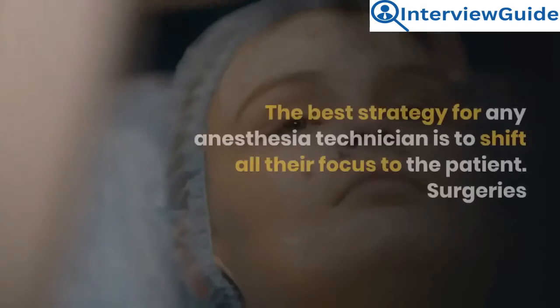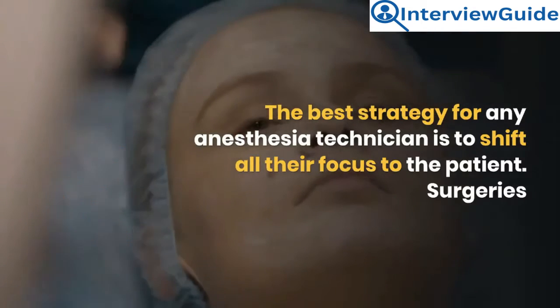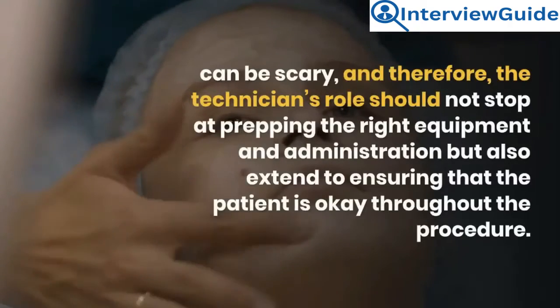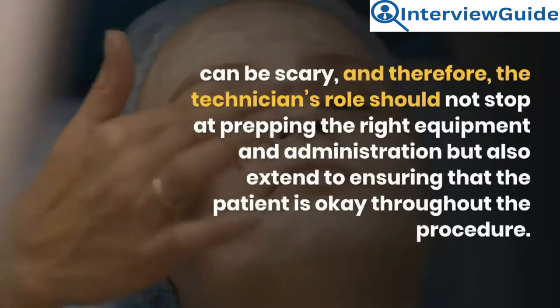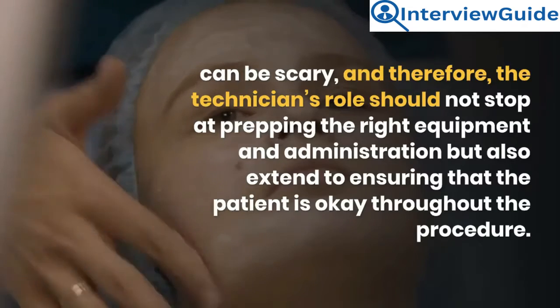Sample answer. The best strategy for any anesthesia technician is to shift all their focus to the patient. Surgeries can be scary, and therefore, the technician's role should not stop at prepping the right equipment and administration but also extend to ensuring that the patient is okay throughout the procedure.